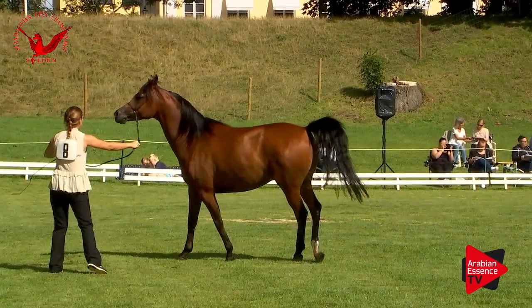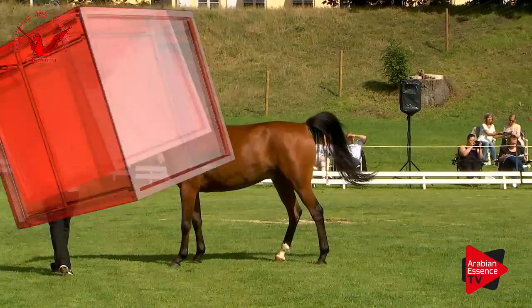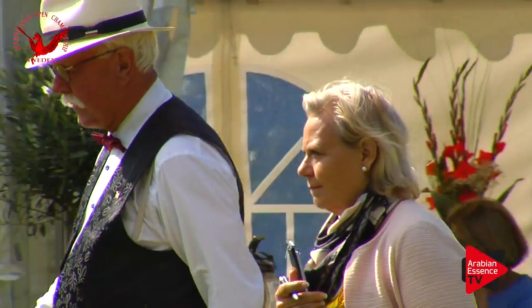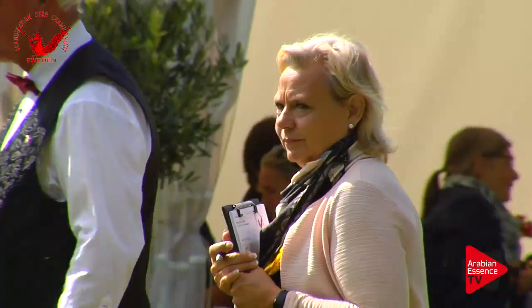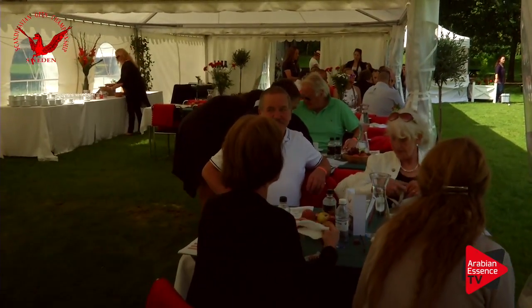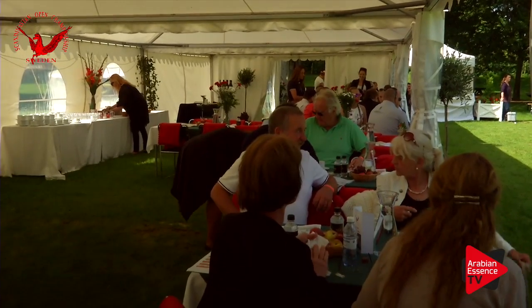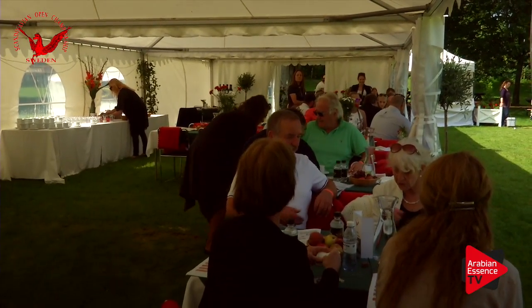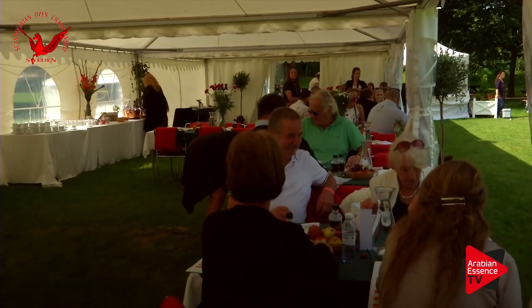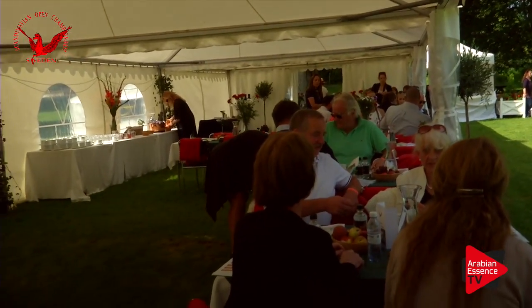Out goes number 8, MR Cesar by Major Bay out of Cimera. Breeder Marie Rickert, Sweden, exhibited by Jessica Söderborg, Sweden. Handler was Susanna Ullia. All right, we'll start with Arab type from number 8, Cesar. Arab type, please. 18, 18, 18.